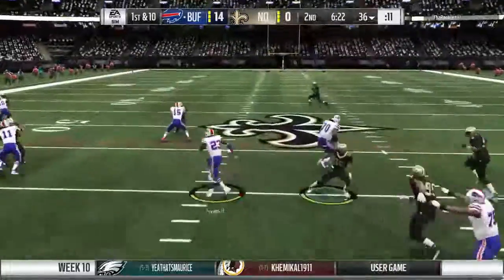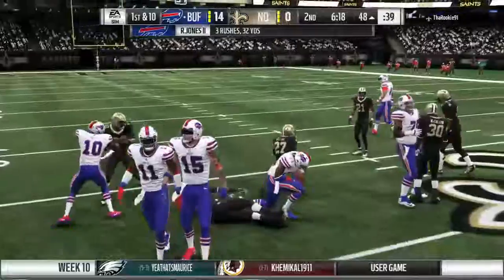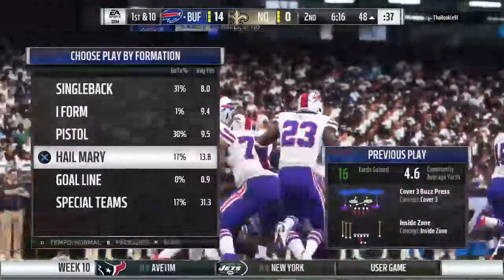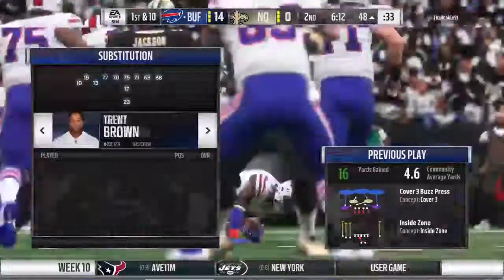Now a 1st down carry by Jones. He'll have another 1st down and more. And gets it across the 50 and down to the 48. Another nice gain, 16 yards there and a 1st down again.